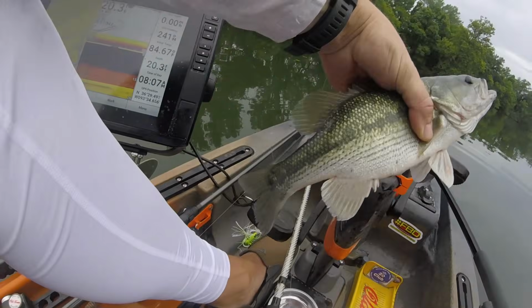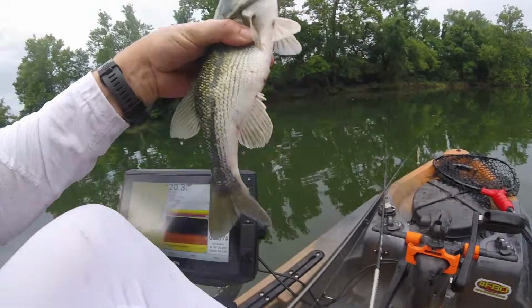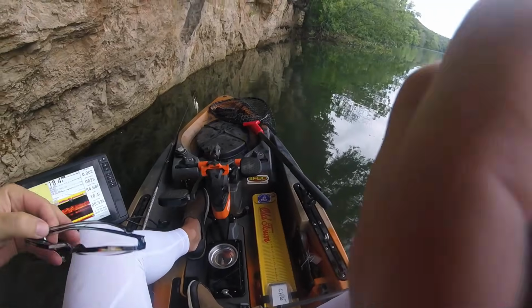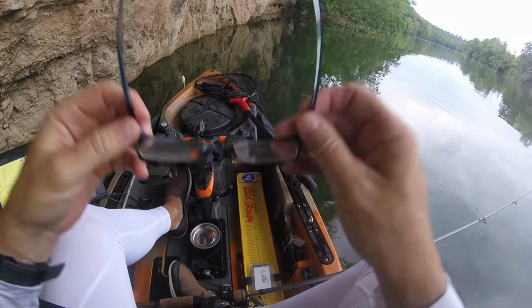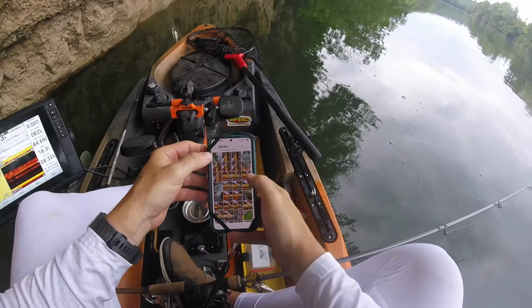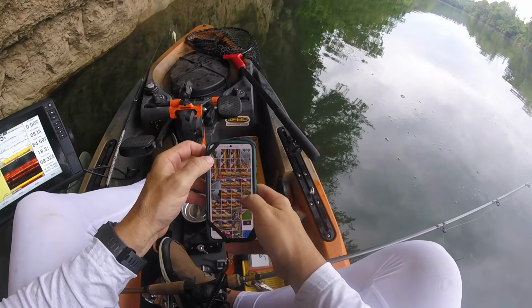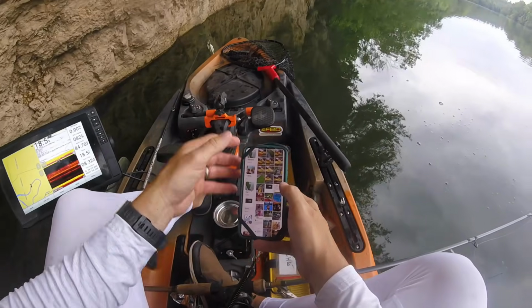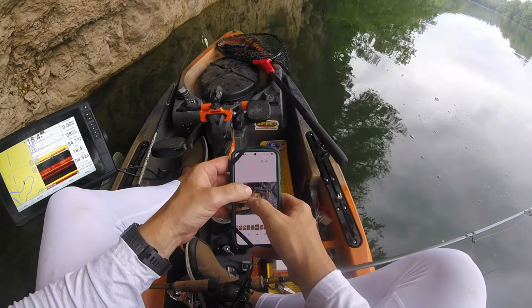Here we go, number 5, another carbon copy Kentucky. Now we got to size up. I'm continuing to catch fish, so I got to get out the readers and figure out what I need to call and what I don't need to call, because I can't put them on my Trinity X app. I got no signal. I can't even put them in the live well.